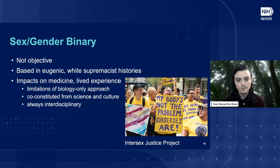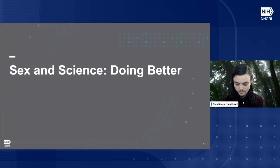These problems are always already interdisciplinary, and our responses to them and attempts to ameliorate them also have to be always already interdisciplinary. And I don't think that we can adequately solve these problems if we try to silo ourselves in academic science. And so I want to briefly close out with some suggestions for doing better.